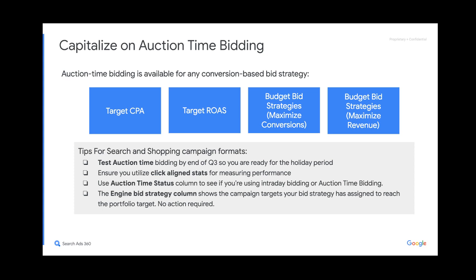A couple of other checks that you can do aside from the auction time status column is ensuring that authorization, which is needed at the beginning in case it's flagged, is done, because the user has to go manually to Google Ads and accept the link.